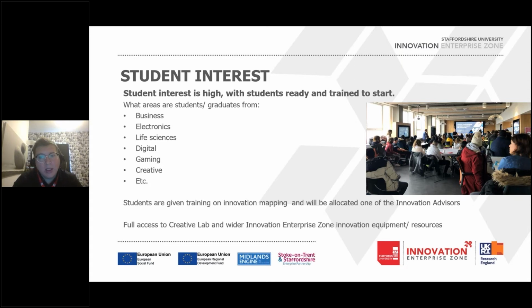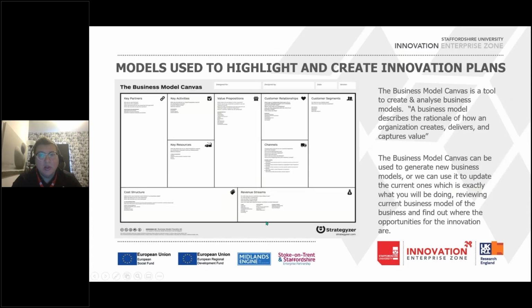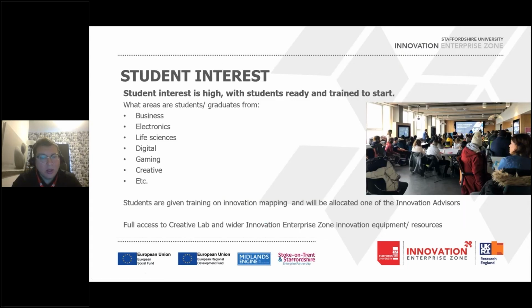All of them are really keen to add value to your business, and the students will be given full training. And we've already started the training for the students. So the students will be trained on innovation mapping, and they'll be allocated to one of the innovation advisors for ongoing support. So what you're getting is a highly skilled, highly trained student who will offer you some really good support. They've also got access to university equipment and facilities whilst they're on the placement.